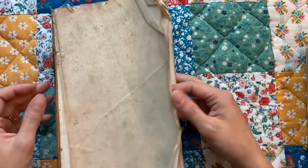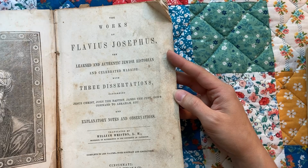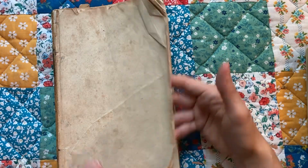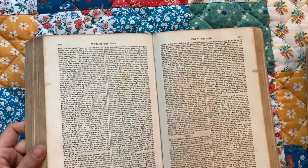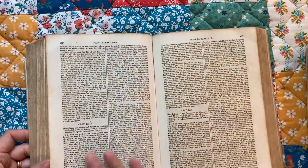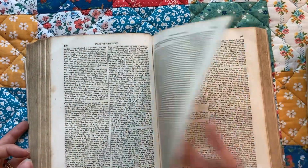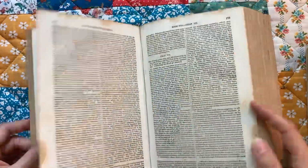If it was in better condition, it's actually a very interesting book by a very fascinating Jewish historian. And I would keep it together if it wasn't already in pieces. But there is a lot of this. I have a lot of this paper. So that's going to go in as well. And you can see little threads in here in some of the pages. Very, very cool. So yeah, this is my favorite find.